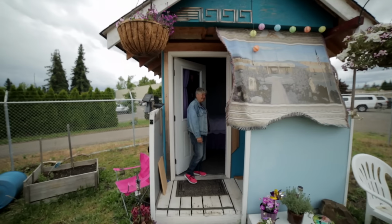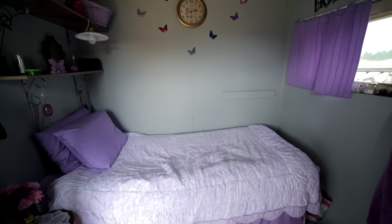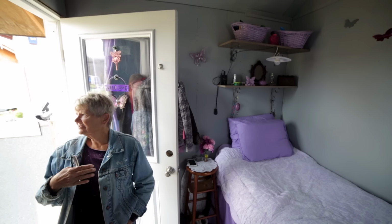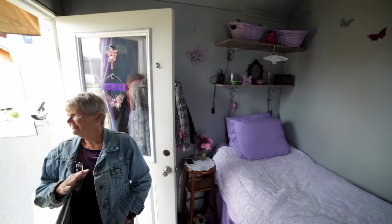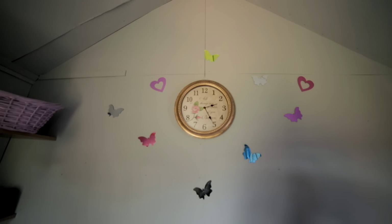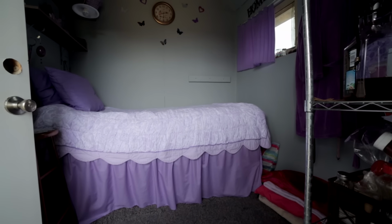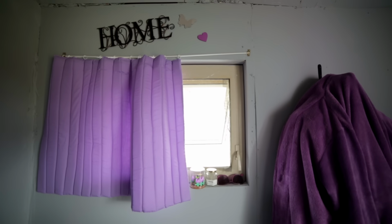Welcome to my little tiny house. I want to make it more my own, to reflect my personality and how I feel about things. And so I have been purchasing little items over a period of time, and I like the idea of the color gray because you can put any color with it and it looks good. So I went ahead and I bought the lavender sheets to make the bed skirt, and then I used them to make the padded drapes so that it insulates in the wintertime to help keep the cold out.